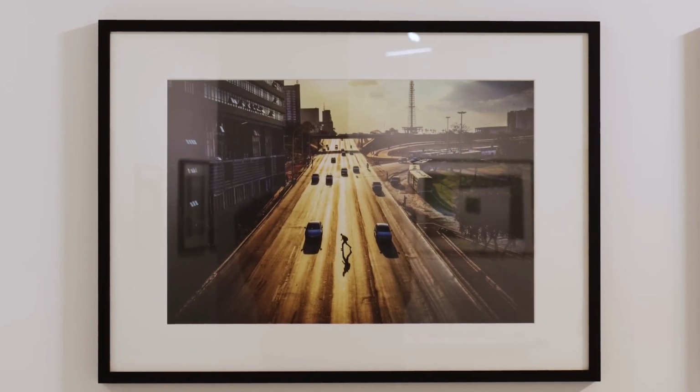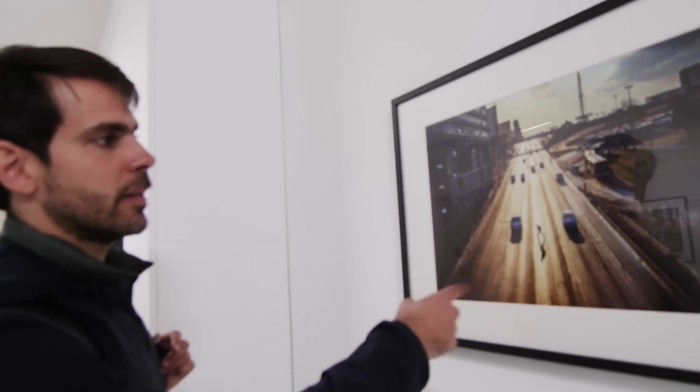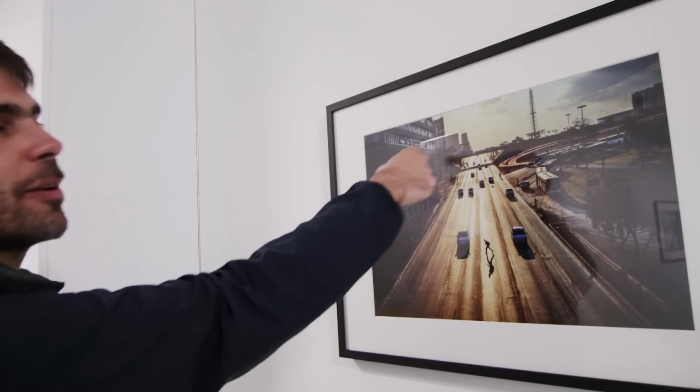It was one of my first images in Brasilia, and Brazil is just like this. The roads are all built for cars, so we always have to risk our life crossing, because otherwise you have to walk to this bridge to walk here.